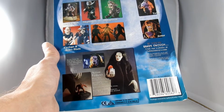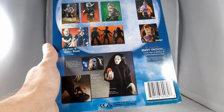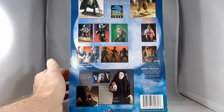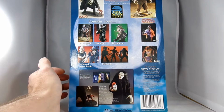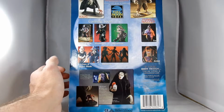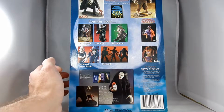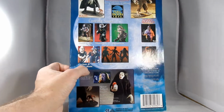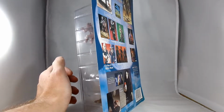Yeah, interesting. Full Moon Entertainment was one of those companies that popped up during the heyday of the 80s and 90s VHS. And they did a lot of low-budget movies, lots of cool horror movies, and they were pretty much a big mainstay of that time period. I would always go and pick up a Full Moon movie whenever I could find them, and they're usually not disappointing. Anyway, enough rambling on here. Let me get this opened up and we'll take a closer look.